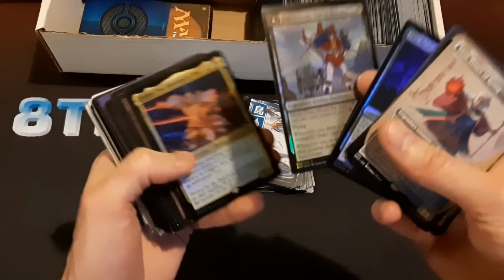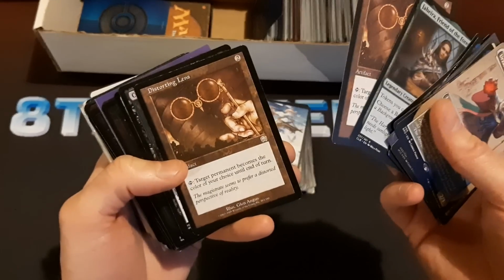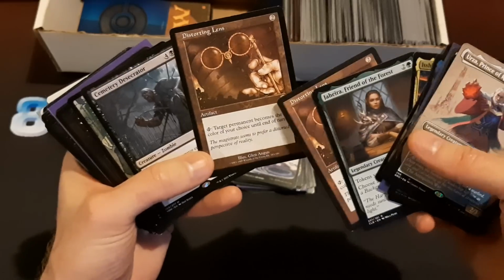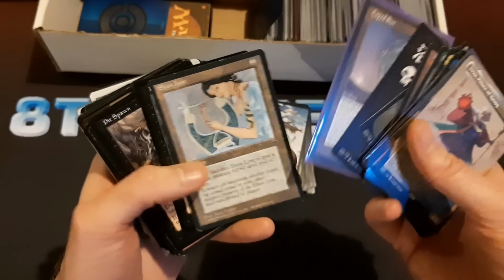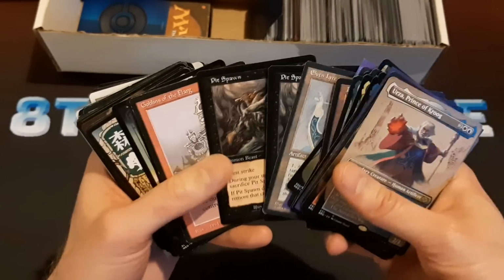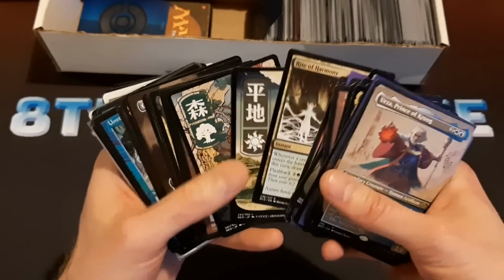Foil Starscream. Chihira. Some old school rares. Mercadian Masques. Goblins of the Flarg from The Dark.